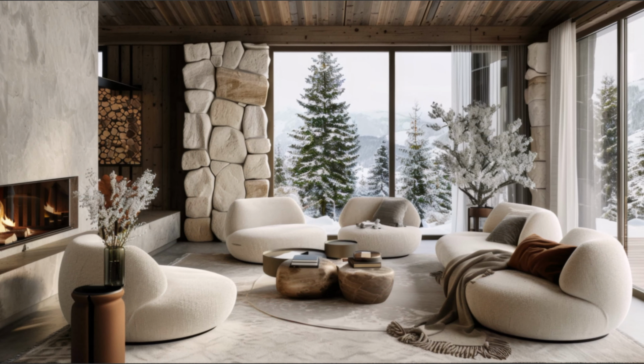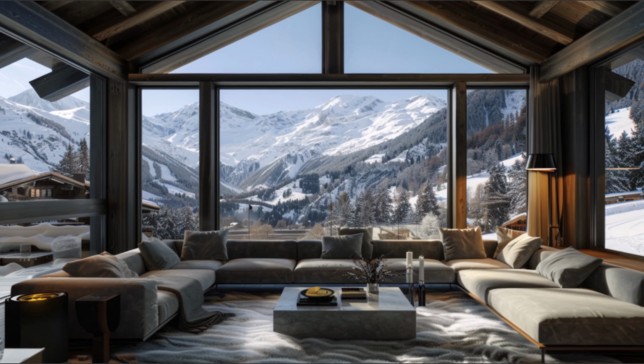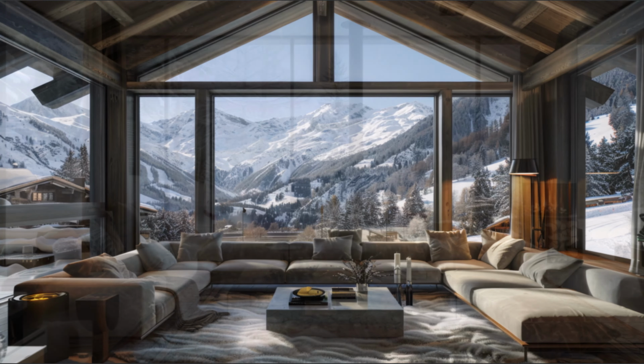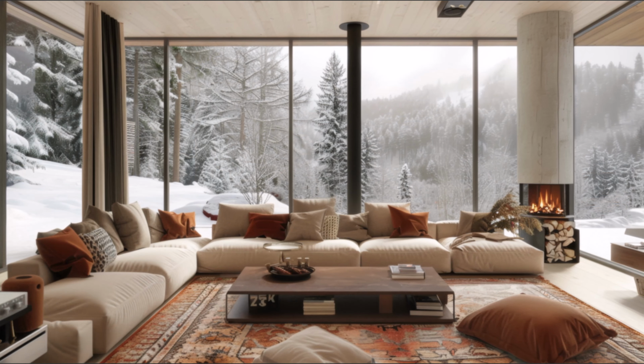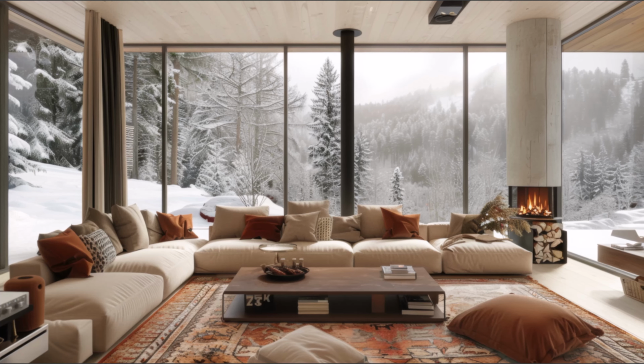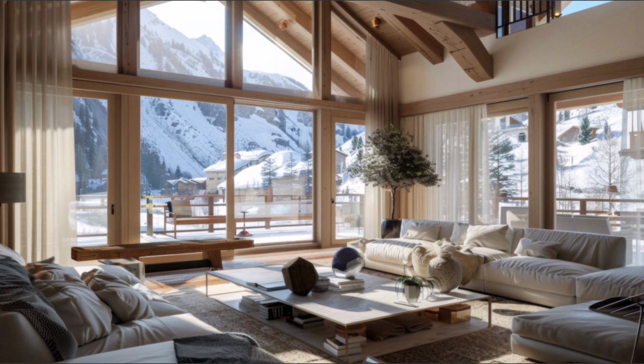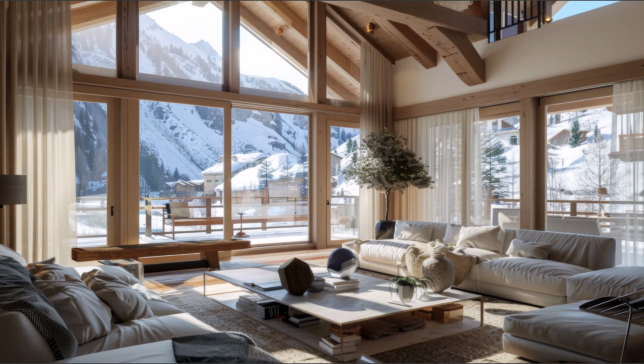Thick, plush fabrics dominate in chalet interiors, from heavy curtains to soft throw blankets and sheepskin rugs. These textiles add layers of warmth and comfort, essential for the cold climate. Patterns are often inspired by local traditions and nature.